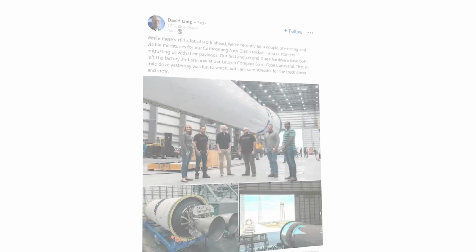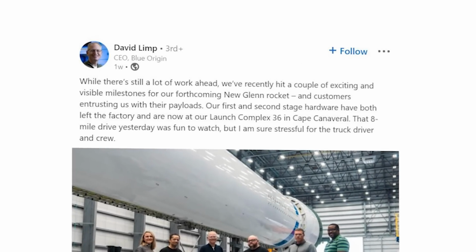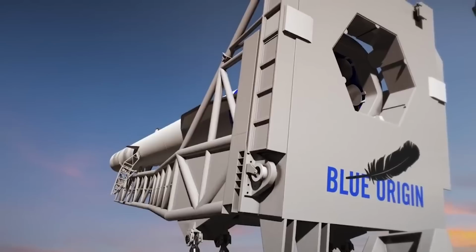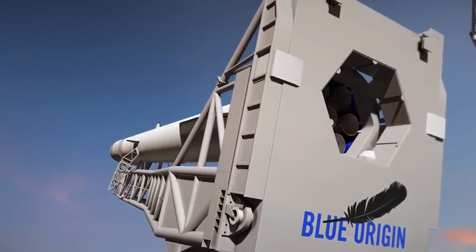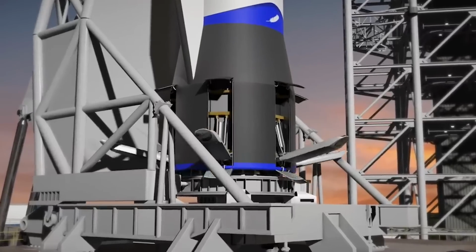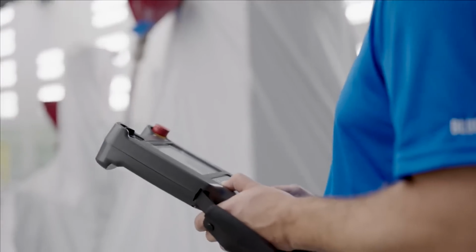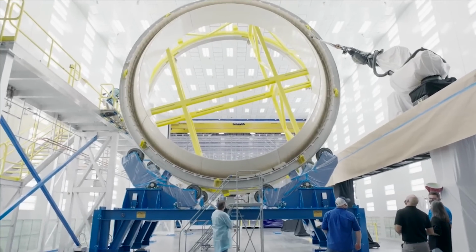In a LinkedIn post, CEO David Limp was quoted saying, "While there's still a lot of work ahead, we've recently hit a couple of exciting and visible milestones for our forthcoming New Glenn rocket. Our first and second stage hardware have both left the factory and are now at our Launch Complex 36 in Cape Canaveral." This was specifically referring to the recent rollout. Since then, both stages were returned to the facility and now are being mated together.